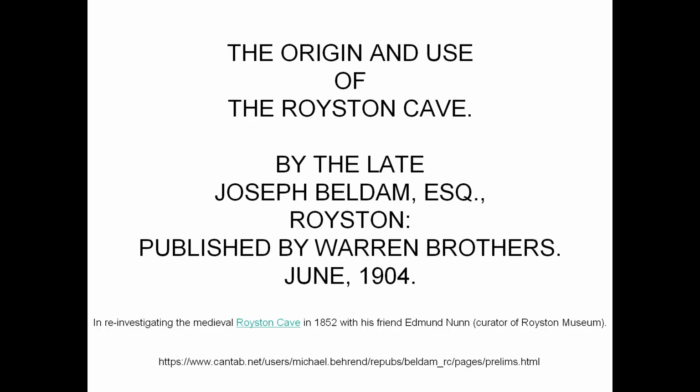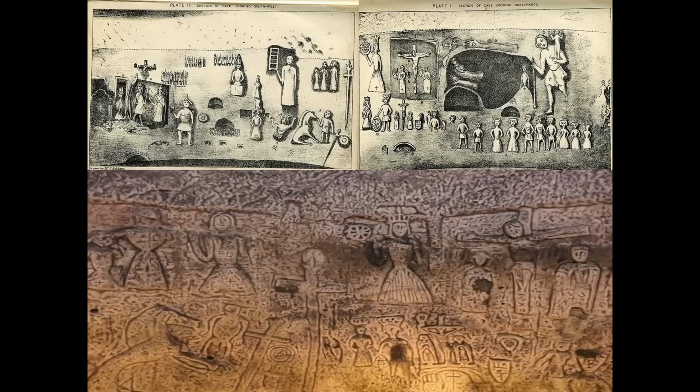So the information that I'm going to use today comes from this publication, which was published in 1904. And it is about the reinvestigation of the Royston Cave in 1852 by a man named Joseph Beldum and his friend Edmund Nunn, who was the curator of the Royston Museum. So here, what Beldum did is he made these plates or drawings of the Royston Cave. And here below is an actual picture of the Royston Cave.